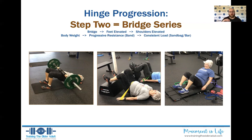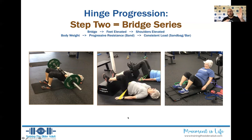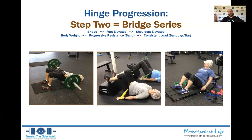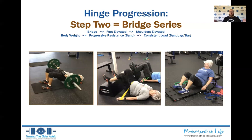So once we master that with body weight, and then progressive resistance, like you see them doing here, then you can add load to this. But remember, you're getting up high into like a declined position. So if they don't brace the weight with their arms, it's going to fall on them, right? So we'll hold a bar or a sandbag, or we have sand rolls, we have dumbbells, we have sand mats, we have all kinds of different stuff that we can load them with. They have to brace with their arms and push the weight away from them while they bridge up. And I'll show you a couple examples of that here in the future.